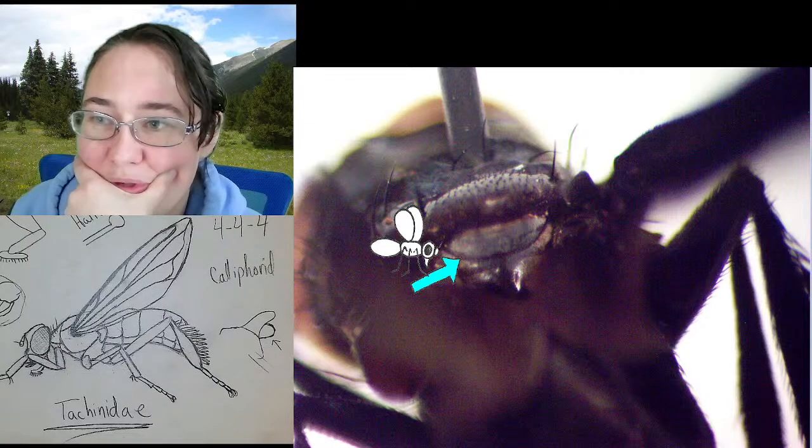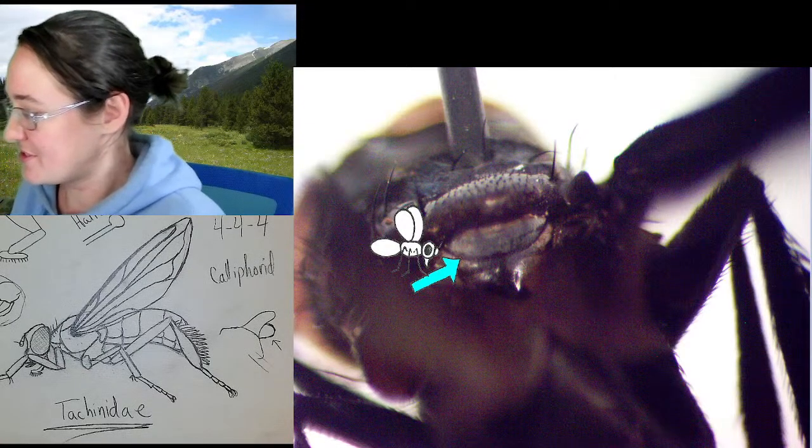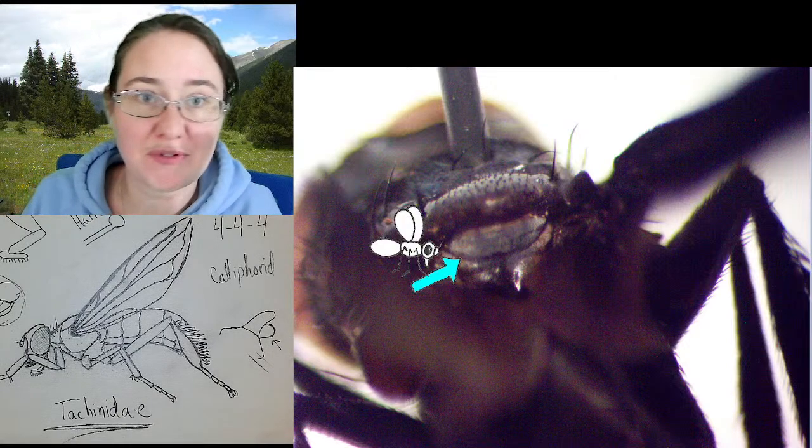Okay. All right, so that is our cute little tachinid friend. I'm happy that we were able to ID him together.